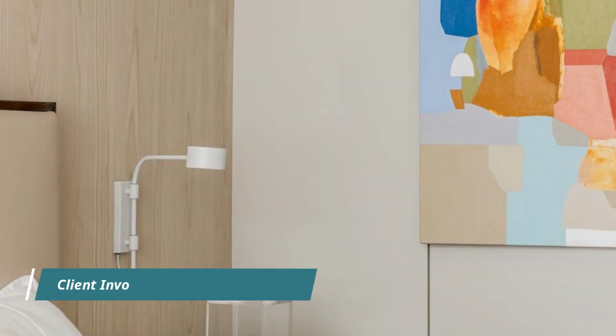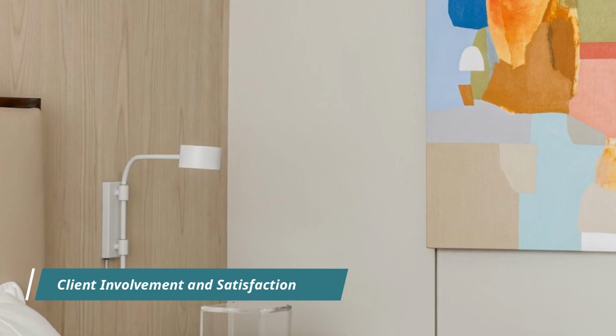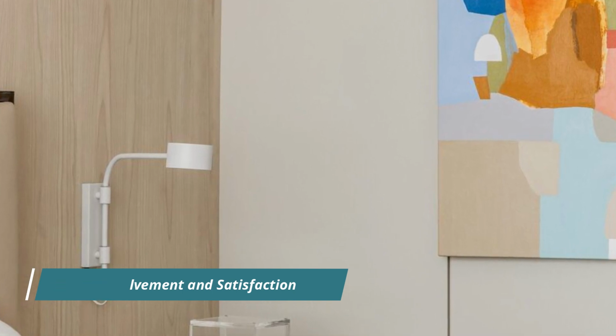Throughout the project, the clients were actively involved. While one of the residents closely followed each stage of the renovation, the other preferred to visit occasionally, aiming for a pleasant surprise upon completion. The end result delighted the clients, surpassing their expectations and enhancing their satisfaction with the transformed space.